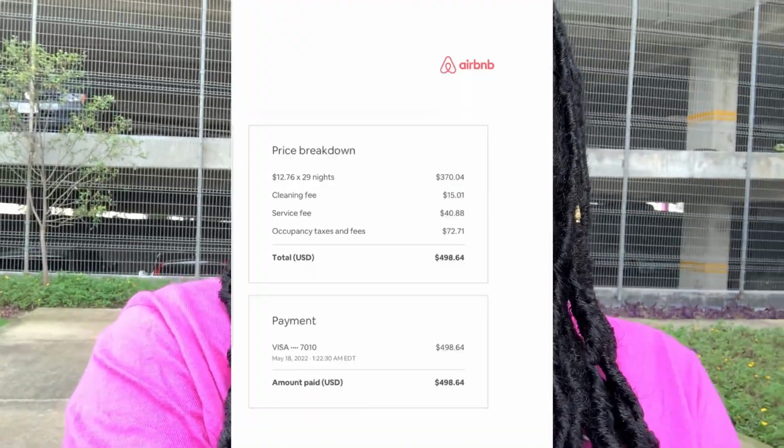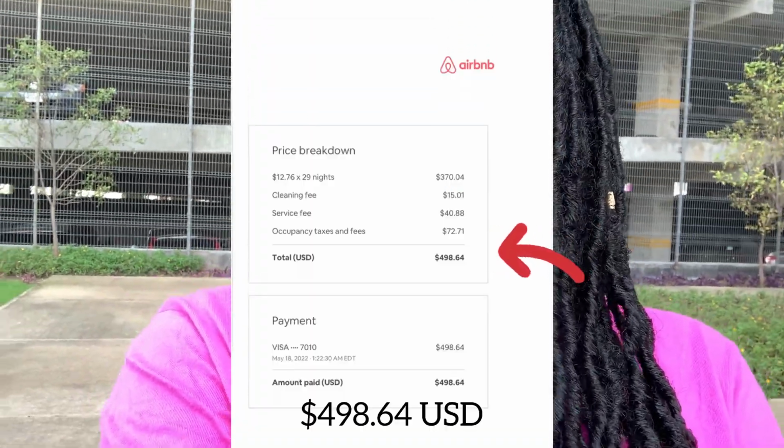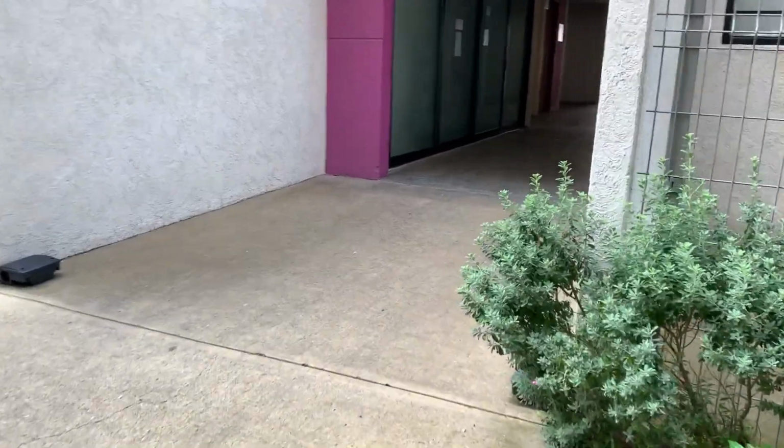I'm about to give you a tour of my penthouse Airbnb that cost under $500 for the month. So we're just gonna take a quick look on the inside for those of you who may be thinking about traveling to Mexico. And if you ever thought about Guadalajara, I have the perfect Airbnb for you.